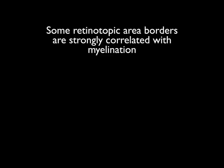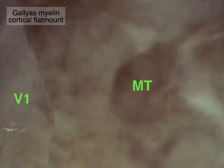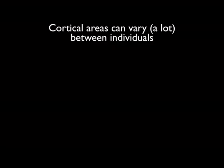So some areas you can find with myelination, like MT, that's the black border compared to the sort of purpley mirror image, non-mirror image map of the visual field that you have in MT. But that's MT, even though it's less myelinated, and that's not MT, even though it's actually myelinated. So you've got to do mapping. These areas vary a lot between individuals.